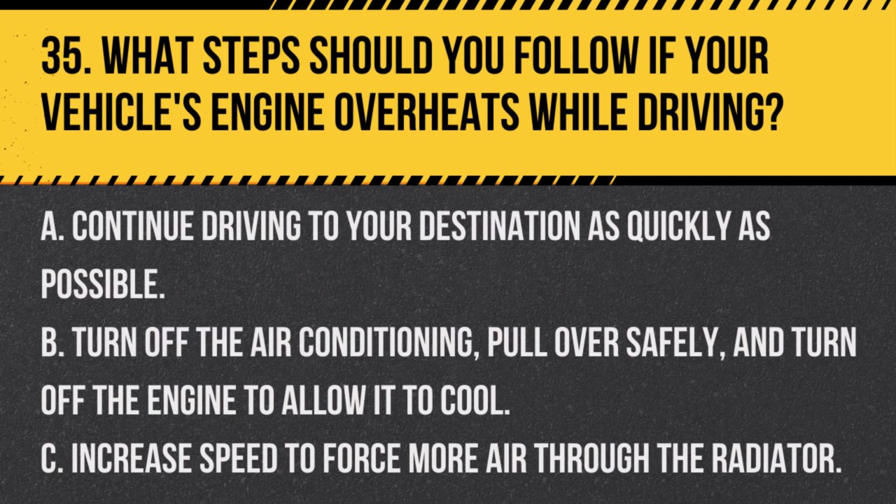Question 35. What steps should you follow if your vehicle's engine overheats while driving? A. Continue driving to your destination as quickly as possible. B. Turn off the air conditioning, pull over safely, and turn off the engine to allow it to cool. C. Increase speed to force more air through the radiator. Answer: B. Turn off the air conditioning, pull over safely, and turn off the engine to allow it to cool. This helps prevent engine damage and ensures safety.